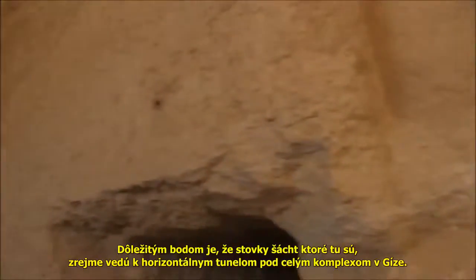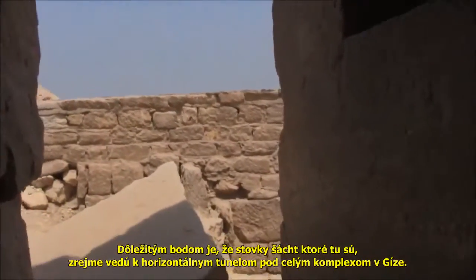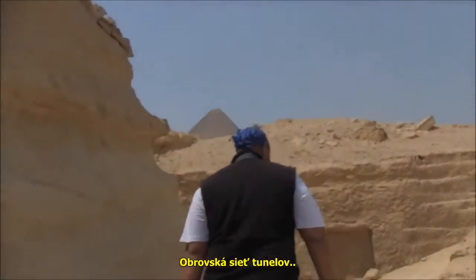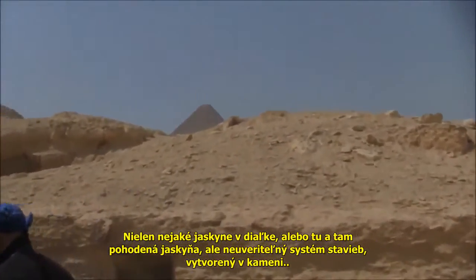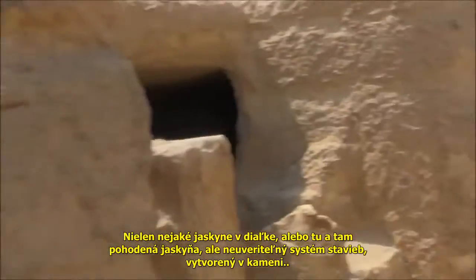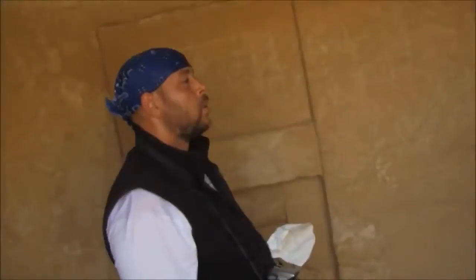So that's a key point, that the hundreds of shafts that are here seem to lead down to horizontal tunnels underneath the Giza Plateau, as in a massive network of tunnels, not a few caves off in the distance or a few caves here and there, but an incredible system of engineering into solid bedrock. Wow.